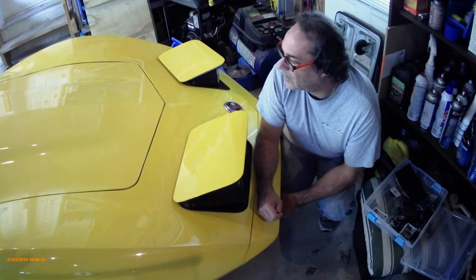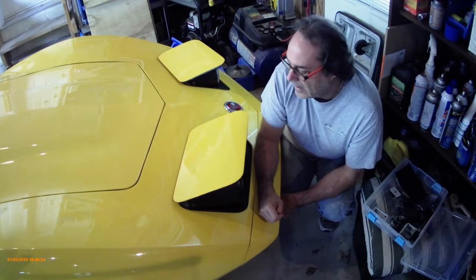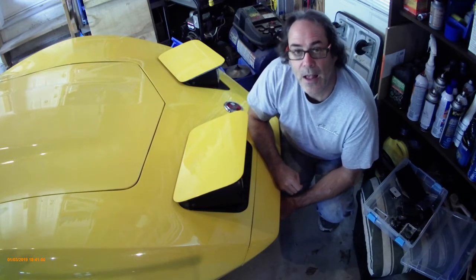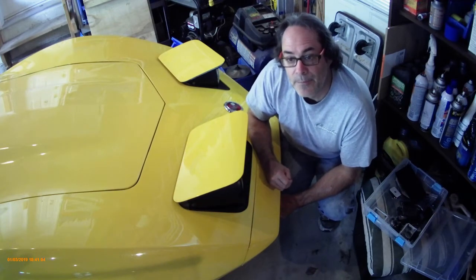Today we're going to be working on the C3, the 1974, and a very common problem with these cars is loss of vacuum and losing control of the pop-up headlights.